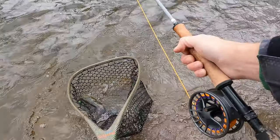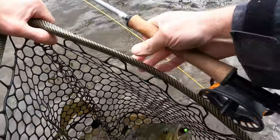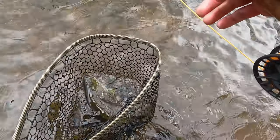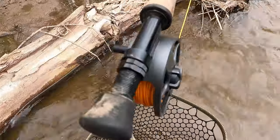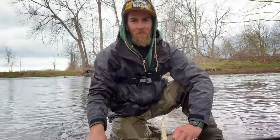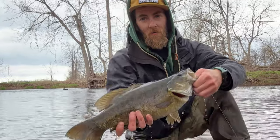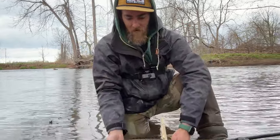Yes! And I think that might be my PB smallie. That is a freaking tank. Oh my gosh. Now that's what they call a freaking football. Wow. Wow, wow, wow. I can't believe that just happened. Yo. Well, I just caught my new PB smallie. Wow, look at that freaking tank right there. Oh, where did I go?